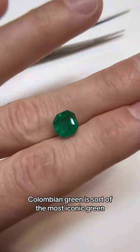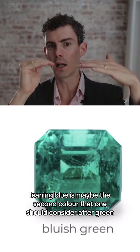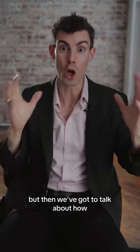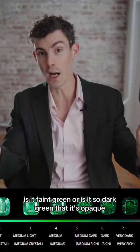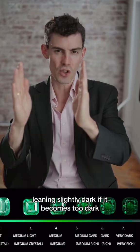Colombian green is sort of the most iconic. Green leaning blue is maybe the second color that one should consider after green. Green leaning yellow, a little less desirable, but then we've got to talk about tone. How rich is that color? Is it faint green or is it so dark green that it's opaque? You really want to be in the middle, leaning slightly dark.